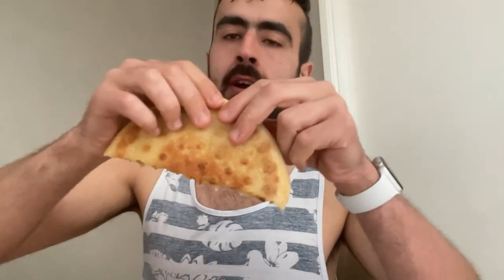Of course, we have to do the garlic bread. Now, I did get two garlic breads because I don't like the wedgies. They kind of feel like the ones you can buy in the shops or the stores. So there's no point getting that. So, garlic bread. This is actually really, really lovely.